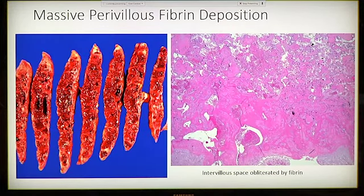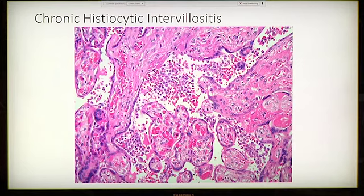This is the other rare condition, massive perivillous fibrin deposition. By definition, you're knocking out over 50% of the parenchyma. The villi get choked off with fibrin. They can't be functional. Chronic histiocytic intervillositis, another fascinating lesion, a recognized cause of recurrent pregnancy loss.